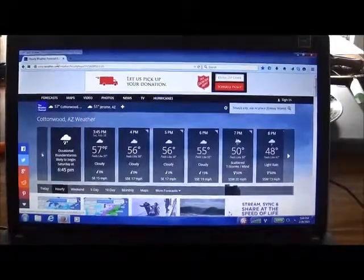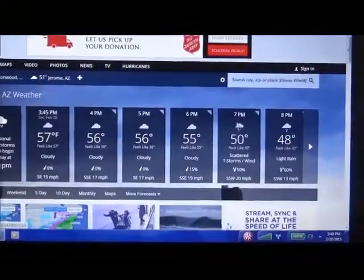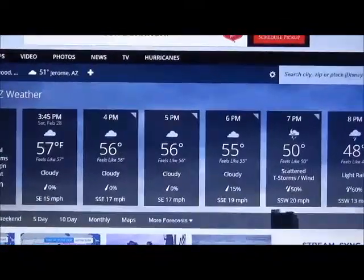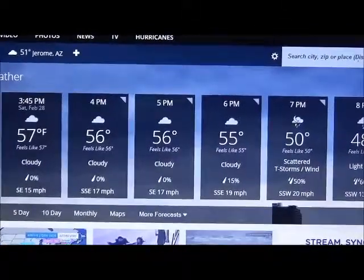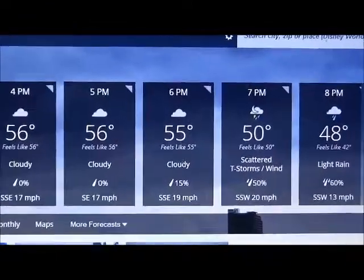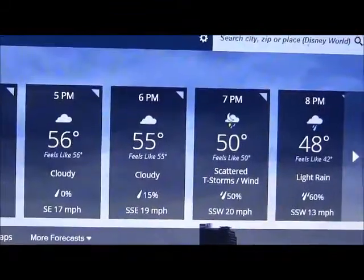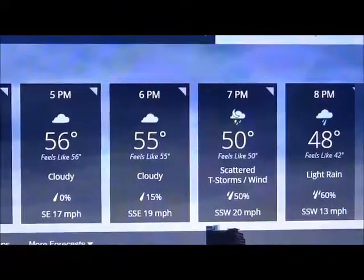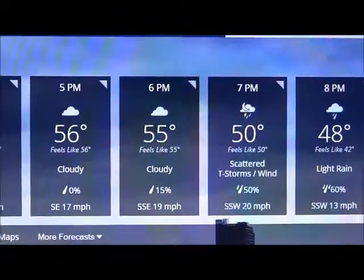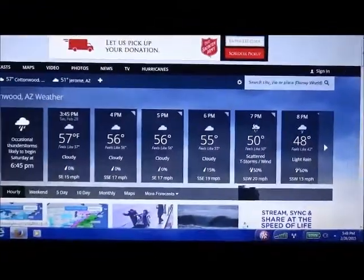Here is the Weather Channel's report on Saturday, February 28th, 3:45. A little late on the report, been busy. You can see it says cloudy, cloudy, cloudy, cloudy. Then 7 o'clock it says scattered T-storms and wind. Imagine that. At 8 p.m. light rain. How do you get T-storms? Jet spraying? Making the sound? I don't know.